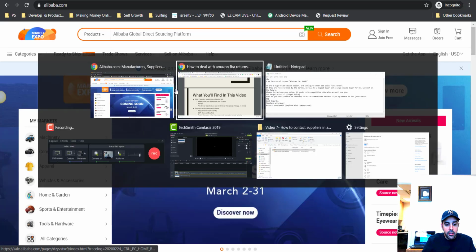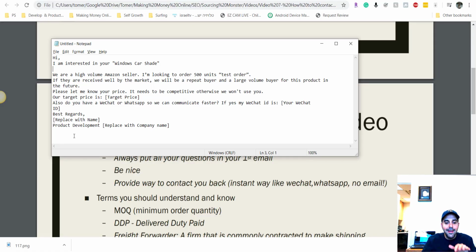Okay, so in the template here at the bottom, if you see, in the first email I also give them my WhatsApp, give them my WeChat. And if you don't know what WeChat is, WeChat is like WhatsApp in China. It's their messenger or way to communicate very fast. You don't want to do it through Alibaba Messenger or through emails, because that will be a very slow process. It's not instant. On WeChat or WhatsApp, you talk with them, they see your response, and it's very fast. Emails, it's a very slow process.